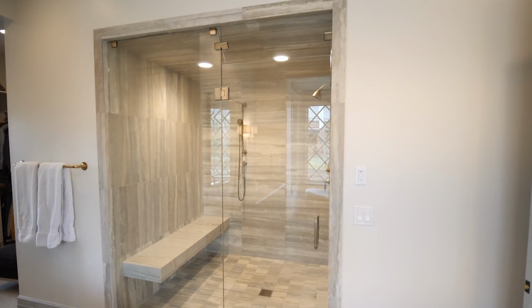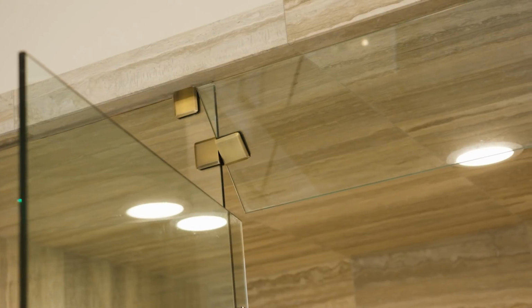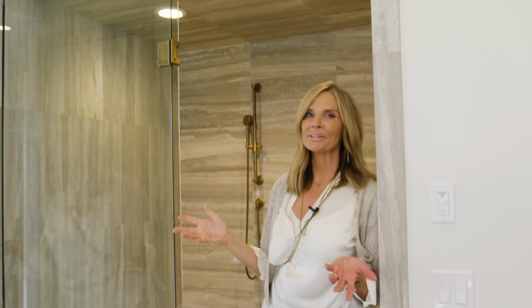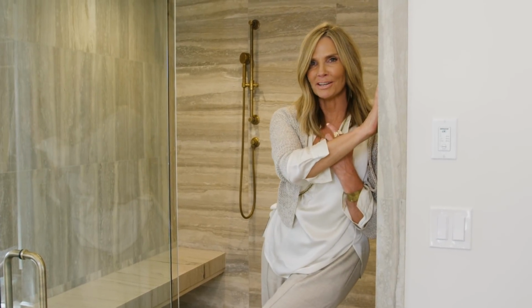The adjacent shower, of course, has a Euro glass door with the brass hinges. We left this as an awning window when we need to release the steam in the shower. This is a steam shower, so you have to run the glass all the way up. I love this travertine on the walls.